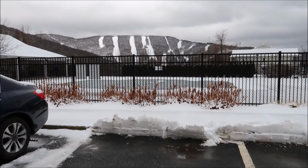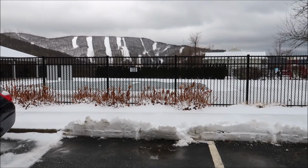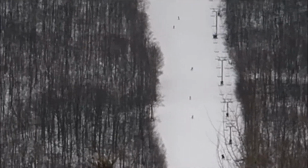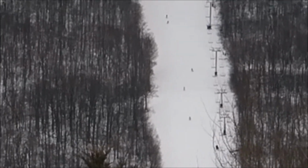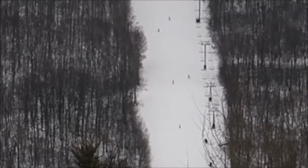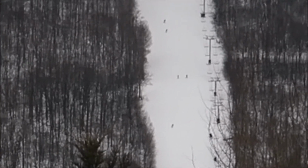So here's the outdoor swimming pool, and it's frozen over. The skier is coming right down the hill right now. Looks like a real small speck. The little one over there. There's like 3 people skiing down the road, and I'm zoomed in right now.